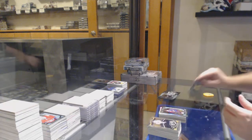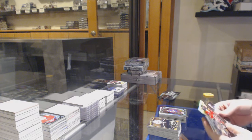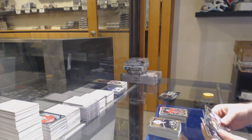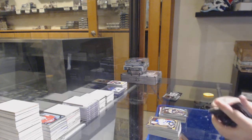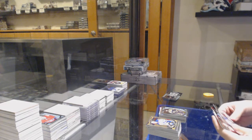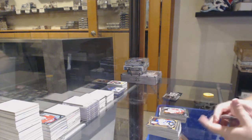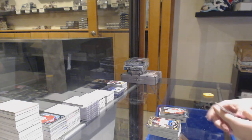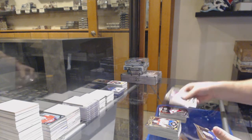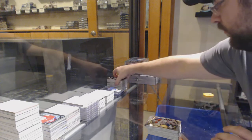Rantanen Marquee Rookie for the Avalanche. We've got a Rainbow of Hudler for the Calgary Flames. Subban for the Boston Bruins, Marquee rookie. Islanders, John Tavares. Andreas Athanasiou, Marquee rookie for the Red Wings. And Shane Doan for the Coyotes, team logos.